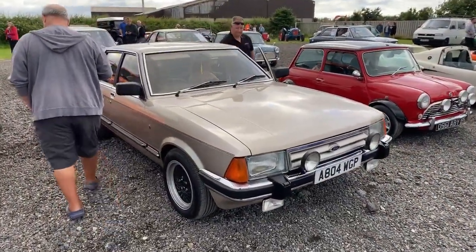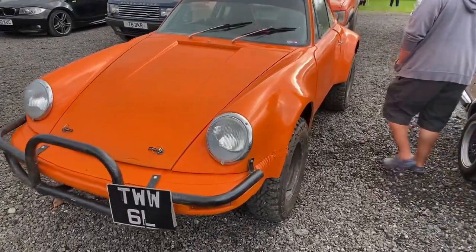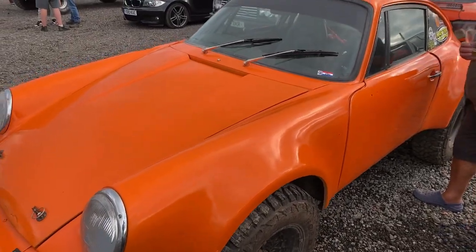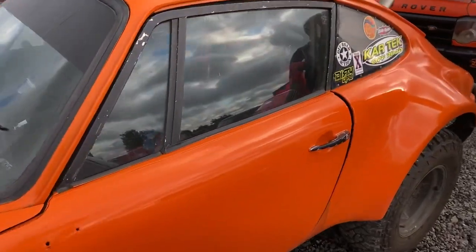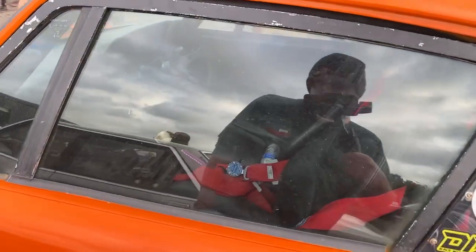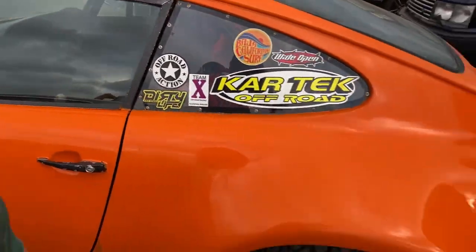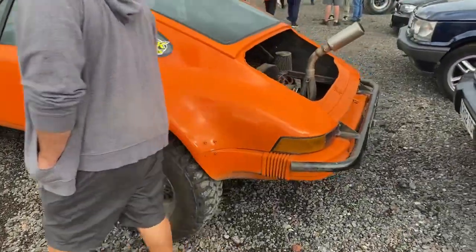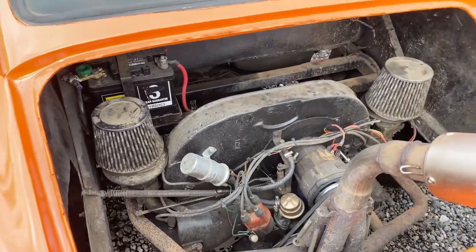There's a classic Merc, but I've got to look at this 911 first. Talk about jacked up. This is ridiculous. It's like Paris to Dakar spec. That's where'd you start with that? Awesome. That is beyond mental.